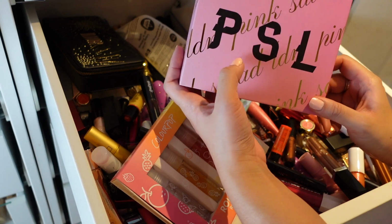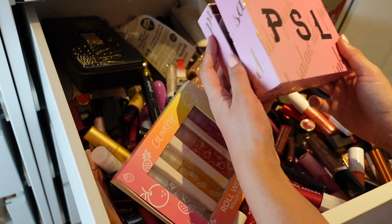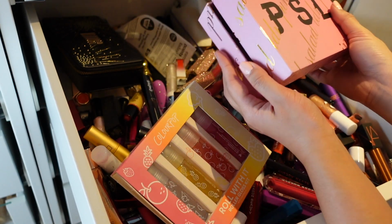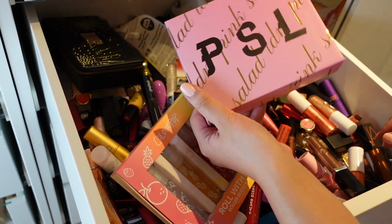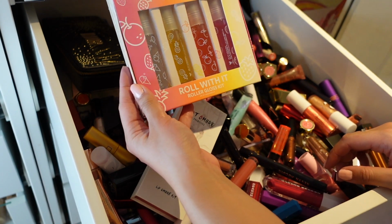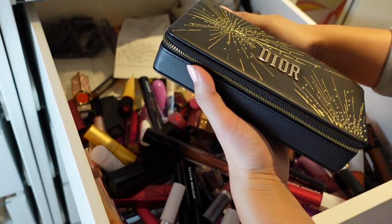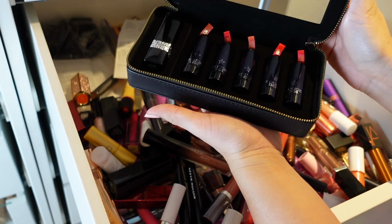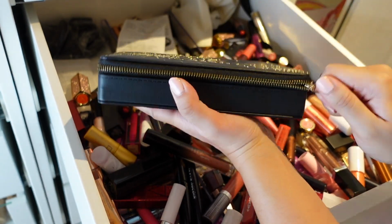I'm gonna keep this. This is the Pink Salad Lab. This is an indie brand. You can find them on TikTok. So cute. Everything is pretty much homemade, handmade. It's such an adorable brand. I'm gonna donate all of this because I do not wear roll-on lip glosses anymore. I'm gonna give this away probably to someone in my family. This is the Dior lip collection. Yeah, I'm just not gonna use any of these.